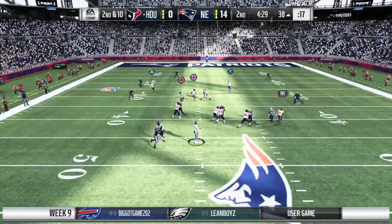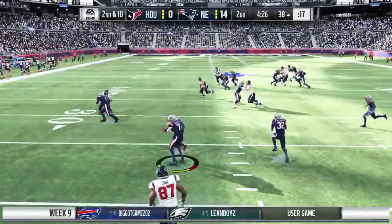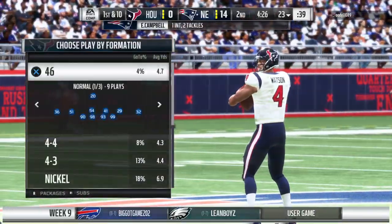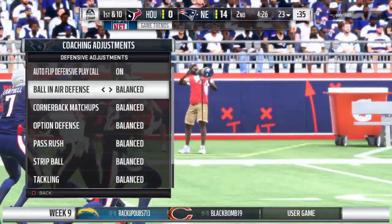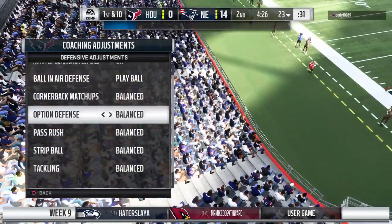To throw on second is Watson. And for the 3rd time here in this half, it's intercepted. Picked off at the 18. And he's going to get this one to the 23-yard line. This defense had 3 interceptions last week. They're on pace for more than that here. 2 in the first half.